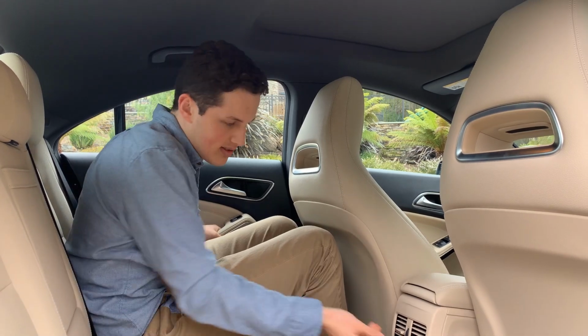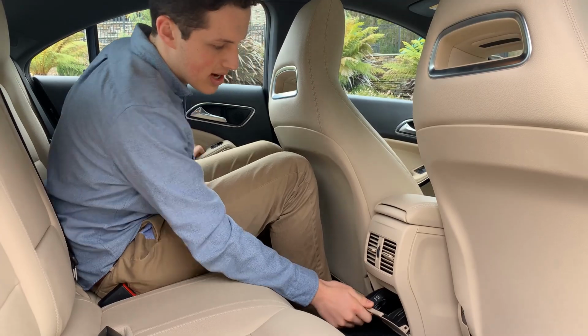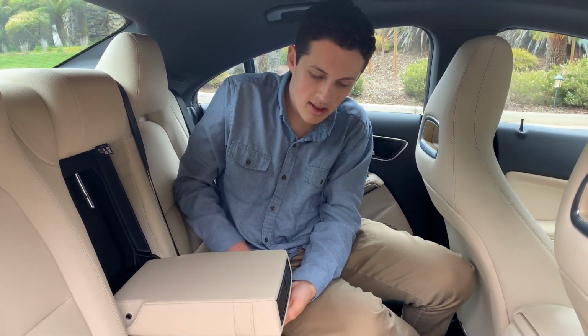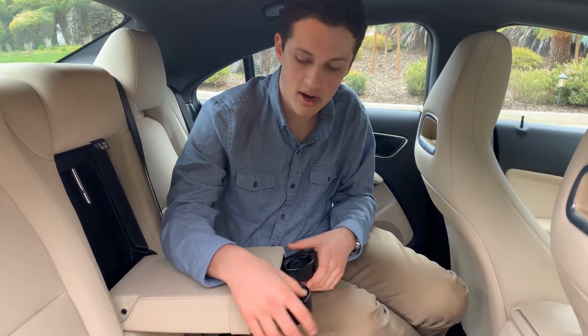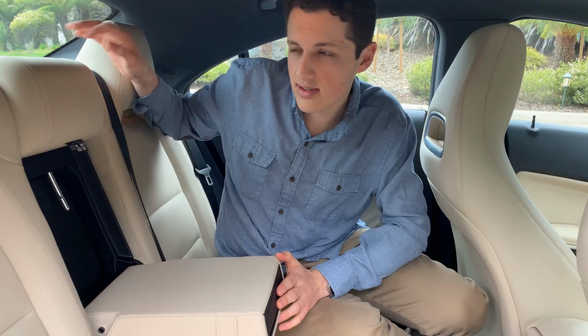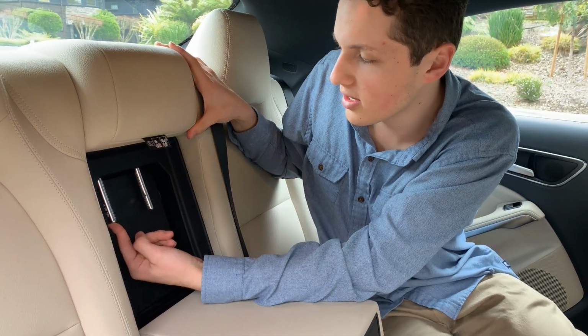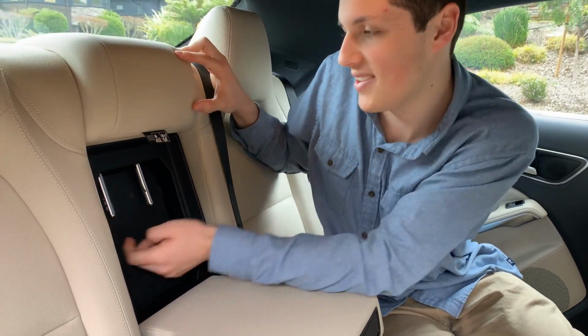Back here we have just some climate control vents, cigarette lighter, 12 volts, and ashtray. Also in the center console here we have the Mercedes-Benz pop-out cup holders, which I think do a good job. And then very interesting in here, the two side headrests are not adjustable, but the center one is. It does go up and down, and look at this, we have the little pieces sticking down in here. I think that's kind of weird.